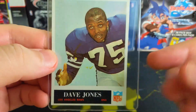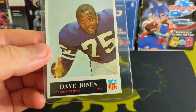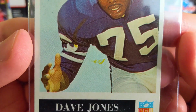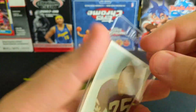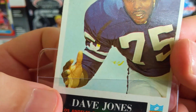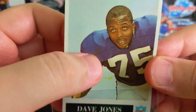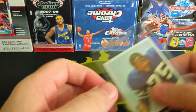Last card. Hall of Famer. Man, he was a hell of a player too. But yeah, I don't know what this is. I don't think that's part of the card. It must have been some sort of residue or spill in there. Maybe a highlighter, I don't know. Yeah, really great shape. Other than that, that's pretty much it for my collection, guys.